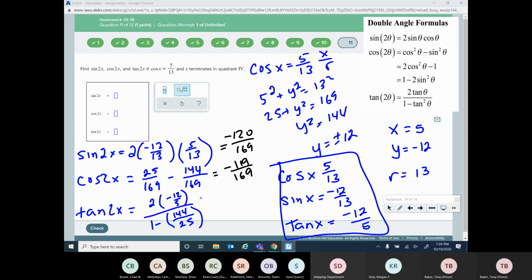This one's a little more complicated. Negative 24 over 5 over negative 119 over 25. So I get 24 times 25, which is 600, and then 5 times 119 is 595, I believe. You were 2 for 2. Those are both correct. Very good. Thank you for double checking.